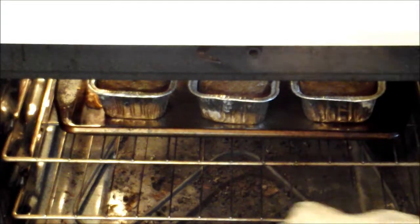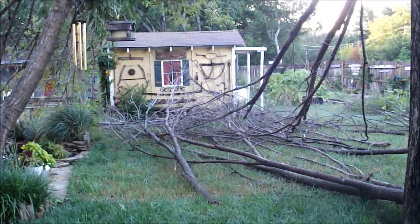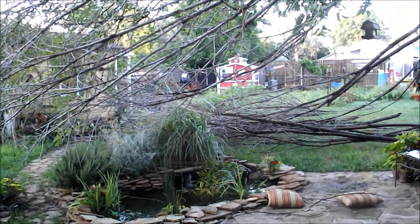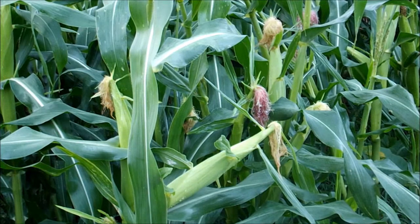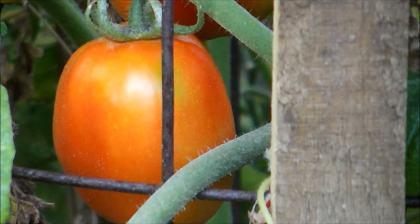All right, it's been about an hour. Let's check and see what progress we've made. It almost looks like a war zone out here this morning. Corn's all loaded down real good. It's probably going to be my best year for corn in a while. Let's go pick some tomatoes and see what all we can come up with.